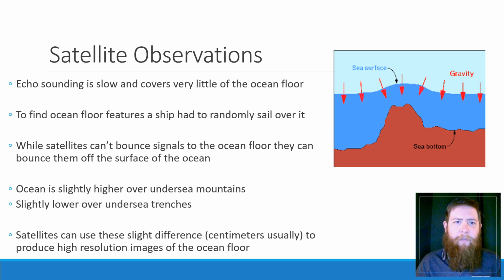Now, we've gone even further and started to use satellites to make observations on the ocean. Even with the advancements in echo sounding, it's still slow, and we have still done very little of the ocean floor with echo sounding. To find things in the ocean, we had to sail over it, and we didn't know where they were, so it was kind of at random. That's why it took us so long to find the Titanic.